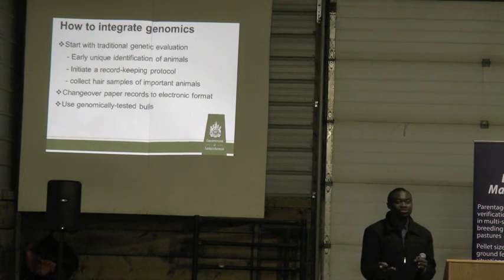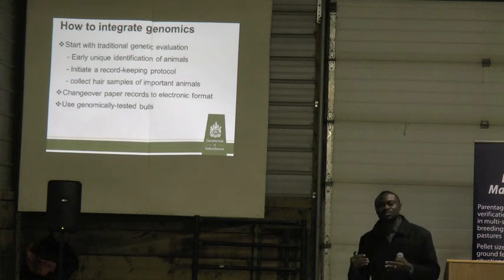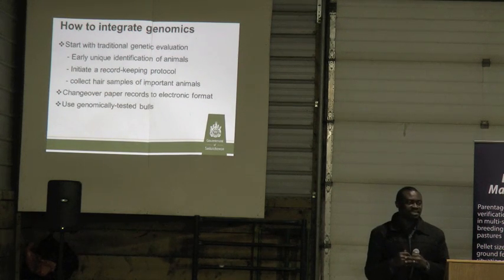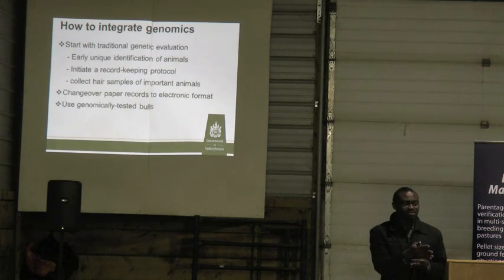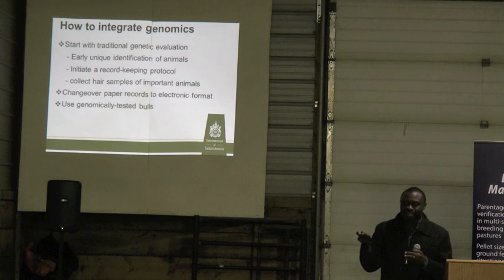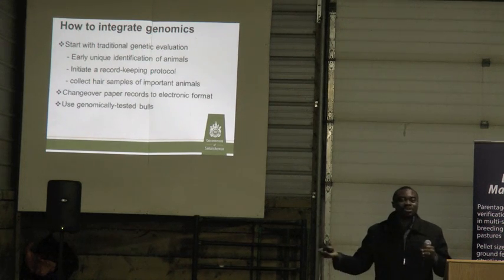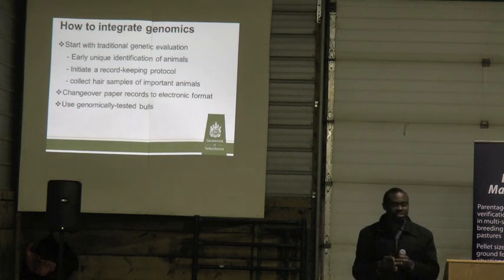Another thing is that you could use genomically tested bulls, but you wouldn't be able to apply genomically tested bulls if you're not able to match it with your cows. Because if you have a GBV on a bull, and you don't have the same evaluation, you don't have the same information on your cows, it's difficult to really match and know which direction you want your herd to go.